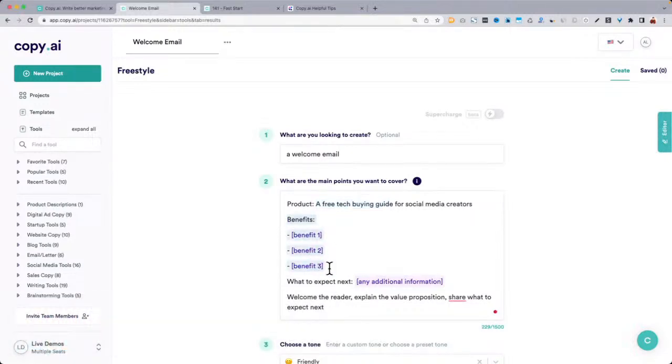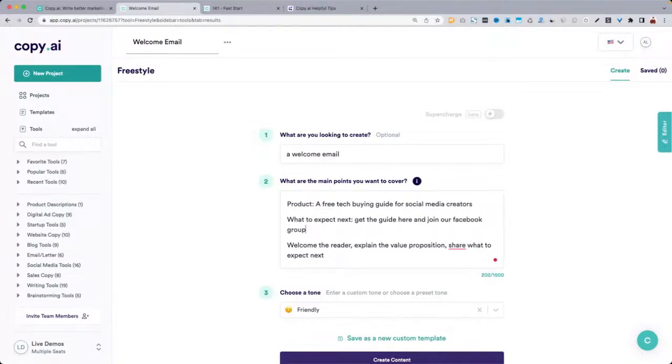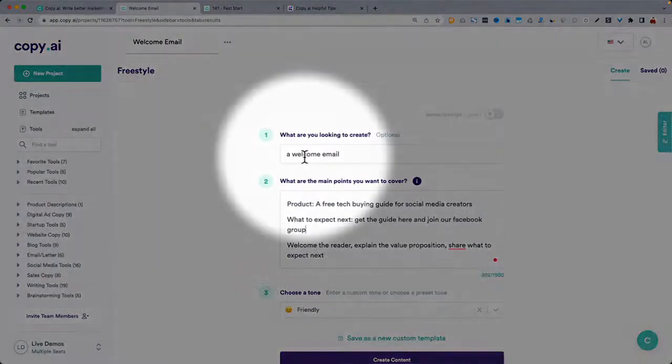So you can add some benefits. In this case, I don't really know anything. So like what to expect next. Let's just tell them, get the guide here and join our Facebook group, right? So that's generally some kind of welcome email.